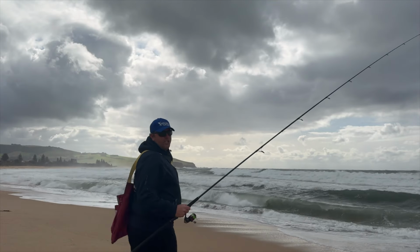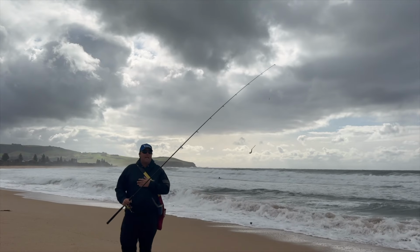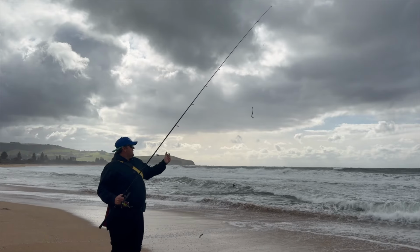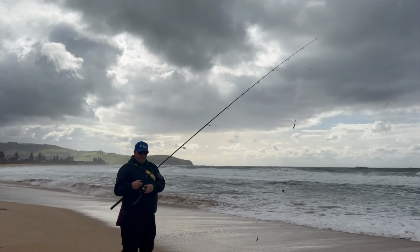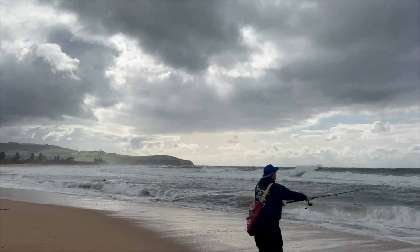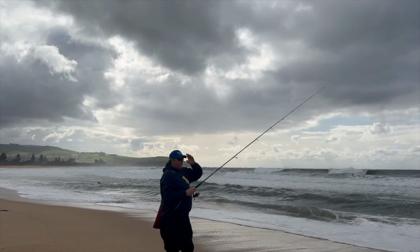I'm sure you guys are shaking all over the place. We are on 60km/h winds today. There's a few blue bottles around, got an onshore wind, sort of southwesterly, south wind, east coast low starting. Let's cast out. This will be my first cast. There's all sorts of debris and stuff floating around out there. You never know what you're going to get.